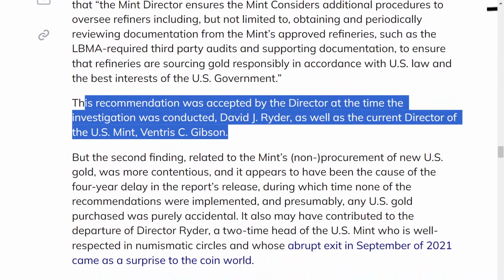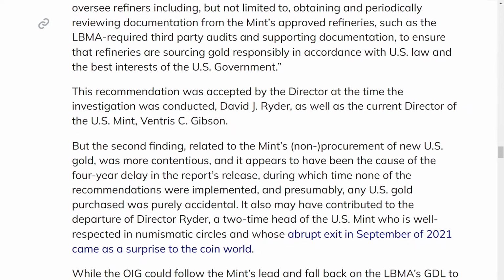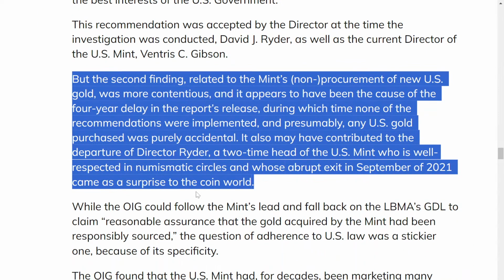But here's the second finding, and this seems to be what took 4 years, a 4-year delay. Somebody was pushing back on this. This is the spill out in the 4-year delay. Look at this. It says, but the second finding related to the Mint's non-procurement of new U.S. gold was more contentious, and it appears to have been the cause of the 4-year delay in the report's release, during which time none of the recommendations were implemented, and presumably any U.S. gold purchased was purely accidental.